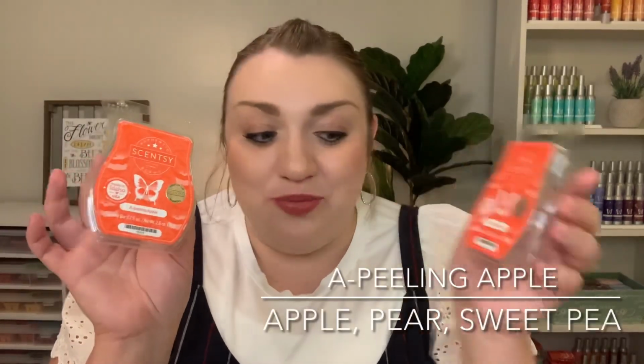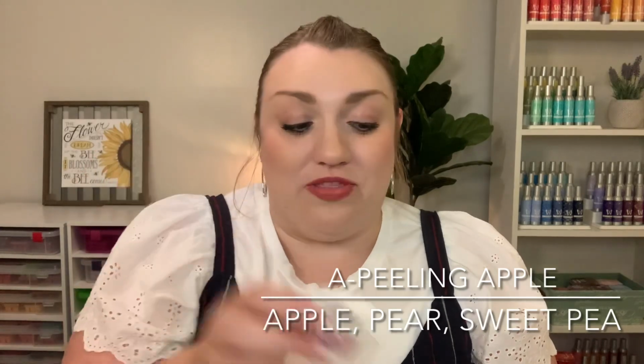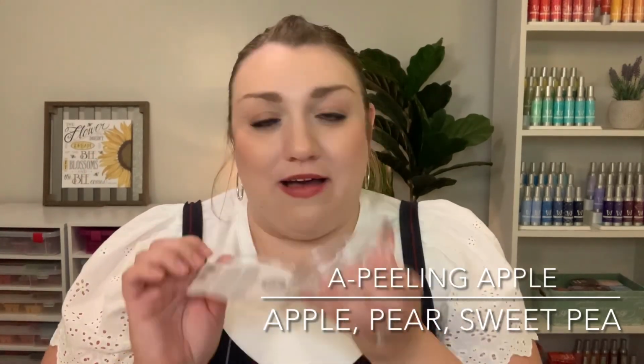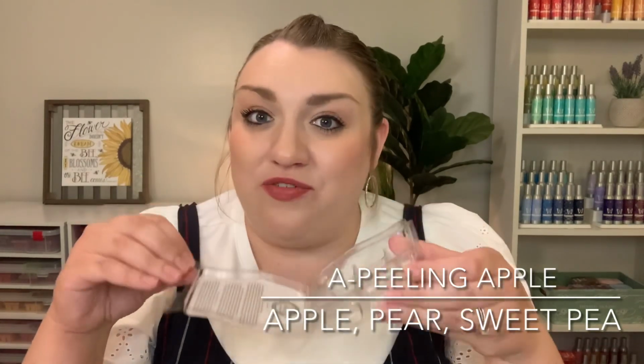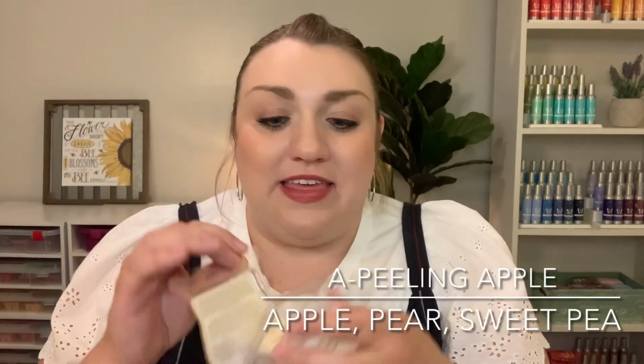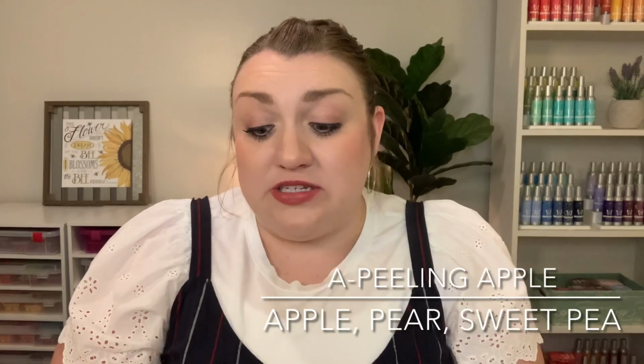I really have been enjoying the June scent of the month, Appealing Apple. I finished 2 bars of this one, as well as the little tester that came with the whiff box. I love this scent. It is a very sweet, perfumey apple scent. I think if you like Johnny Appleseed, you'll probably like Appealing Apple. They smell pretty different to me.